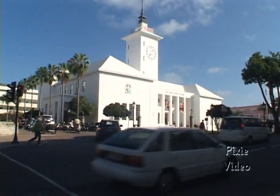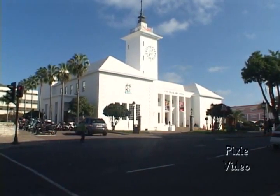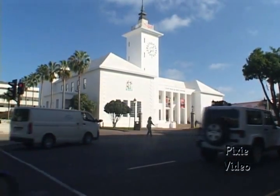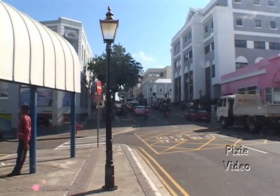As we walk down Church Street, Hamilton's Town Hall is visible on the left. It opened in 1960 and has a quintessential Bermudian style of architecture.